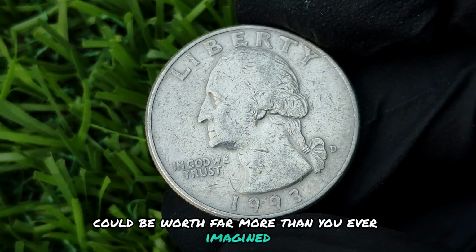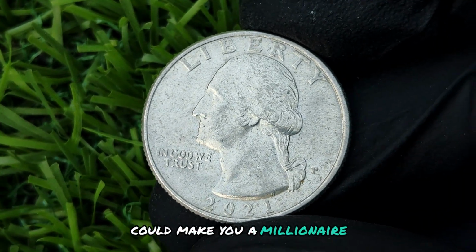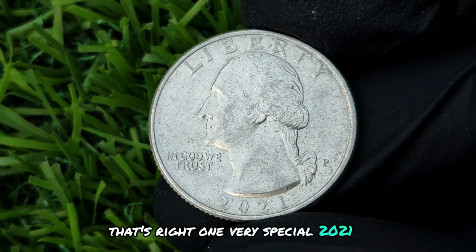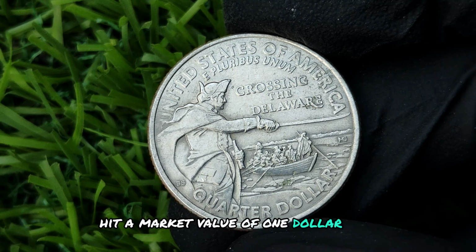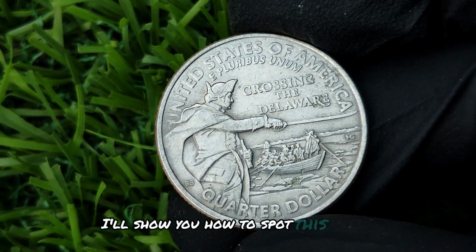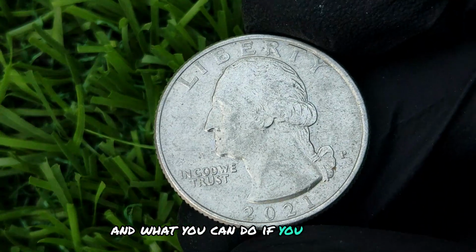Did you know a simple quarter from your pocket change could make you a millionaire? That's right. One very special 2021 P Washington Quarter recently hit a market value of $1.50 million. In this video, I'll show you how to spot this ultra-rare coin, why it's so valuable, and what you can do if you find one.